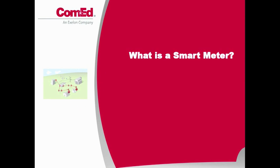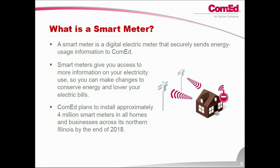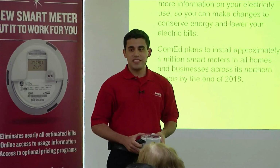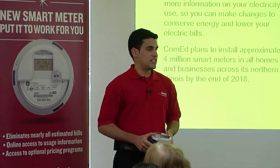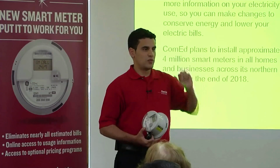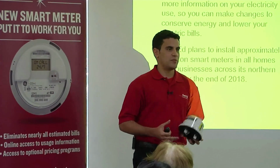But what is a smart meter? A smart meter is a digital electric meter that collects your energy usage and sends it wirelessly, directly to ComEd. Because of that, it will actually virtually eliminate all estimated bills. Has anyone received an estimated bill here? Show of hands. One person. Oh, that's good. I usually get more hands.